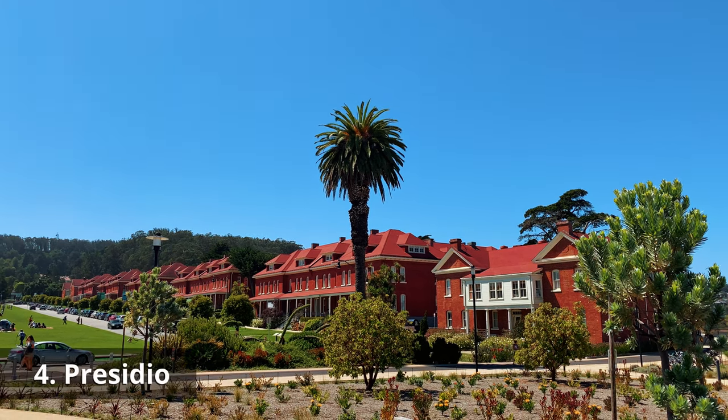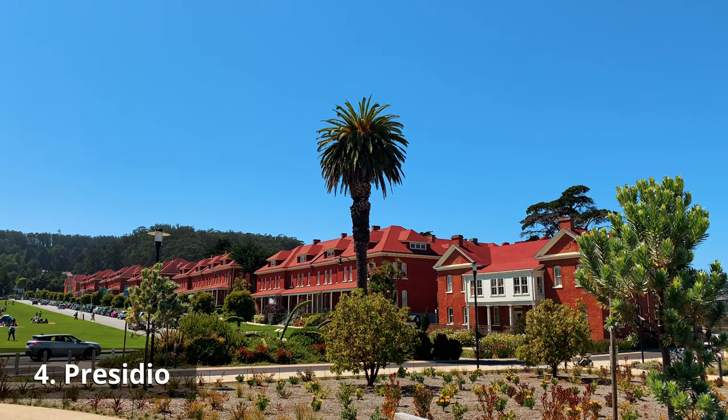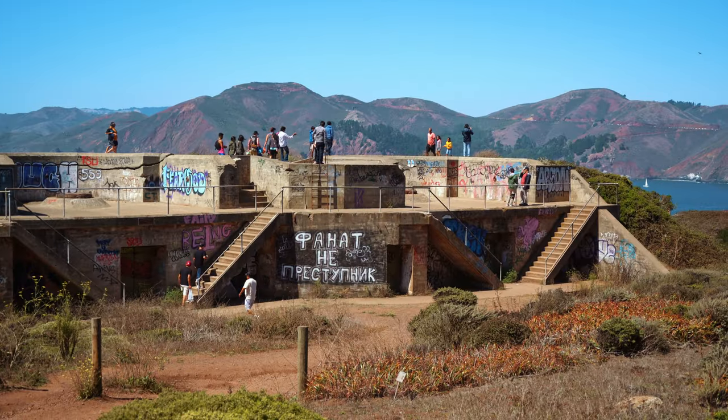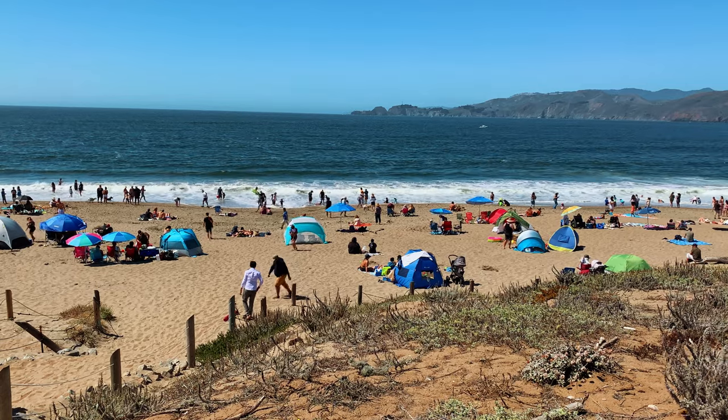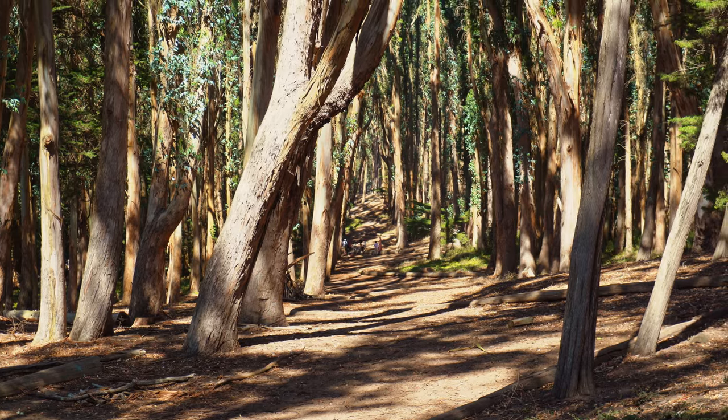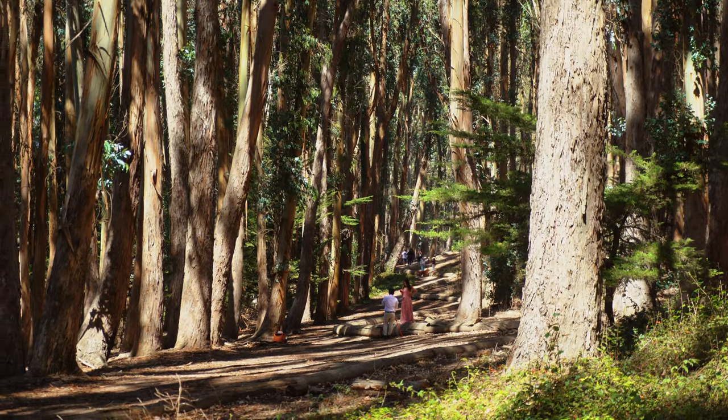There's few places out there like the Presidio of San Francisco. This 1,500-acre national park was once a military post for the American military, but now it's a major recreational hub. The Presidio is covered with forests that will make you feel like you aren't even in the city.